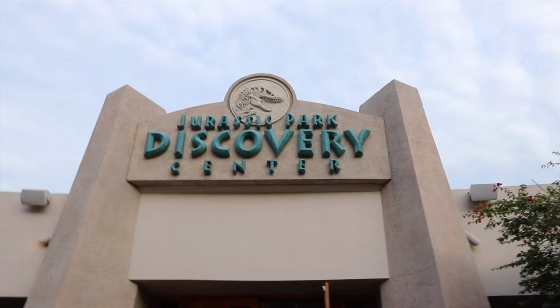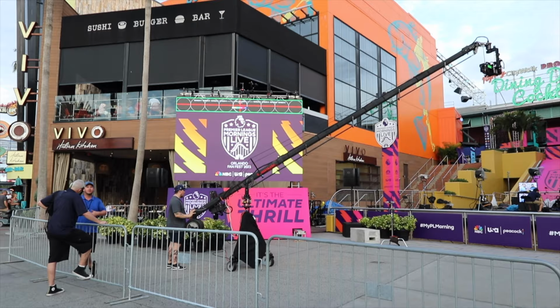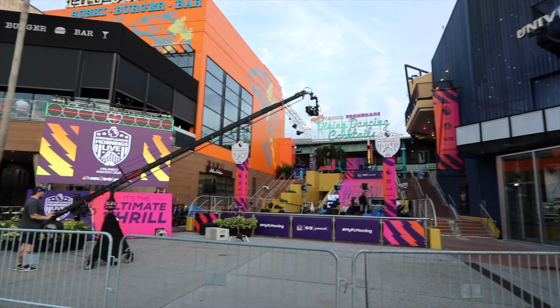Now the Burger Digs restaurant is gonna be located right next to the Jurassic Park Discovery Center. We just got in the City Walk. It's been transformed into soccer everywhere. This is going to be the Premier League Morning Live Orlando Fan Fest. They're setting up the camera and camera angles over here, and they're setting up screens in front of Big Fire right now.